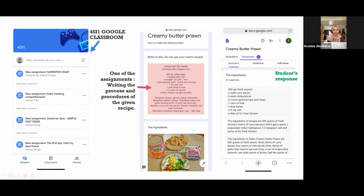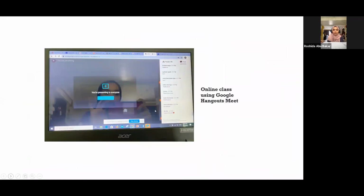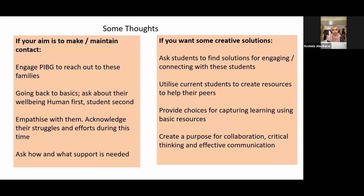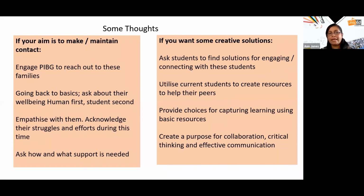That's really great learnings that we have got. So just moving on, let's look at our next steps, which will be about getting to know these learners that we have. Just to recap, for those people that you haven't had contact with, the best people to reach out to are probably the PIBGs, to make contact with these families and also to go back to basics, because we need to remember that we are humans first. So what are their basic needs? Do they need food and things like that? I think, Roshida, I'm sure you'll agree with this. Empathizing with them and then finding out what support would really engage those who are not able to get on this online platform. And if we want to think creatively, we should give students the opportunity to collaborate and think of how they're going to help those students who are not on these online learning platforms.